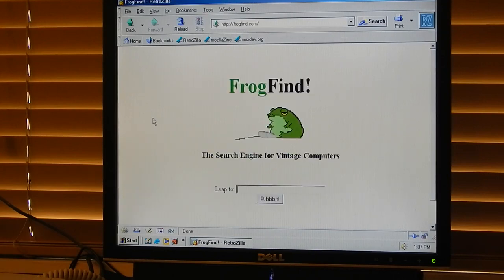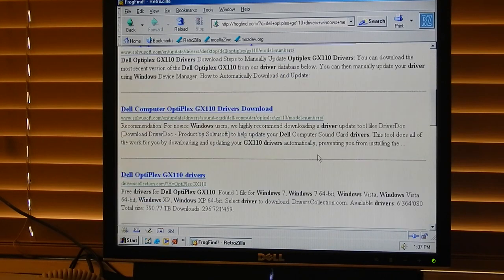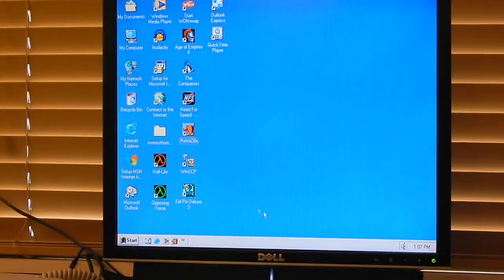So let's say we want to search for Dell Optiplex GX110 drivers, Windows ME. Hey, there you go. Old internet at its finest. Now, this isn't hooked up through the Wayback Machine's DNS or whatever that is at all, so it's just the raw internet, but it can do it.